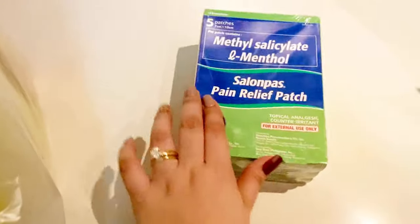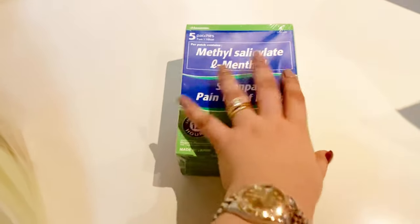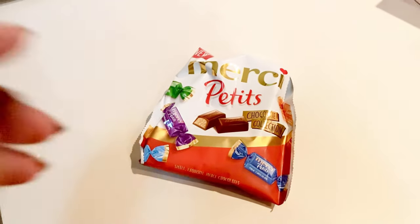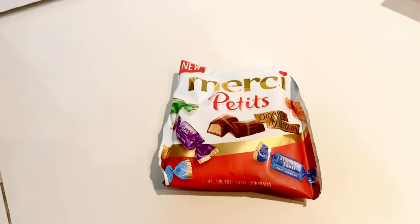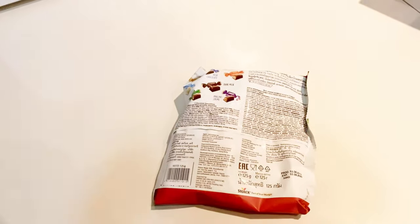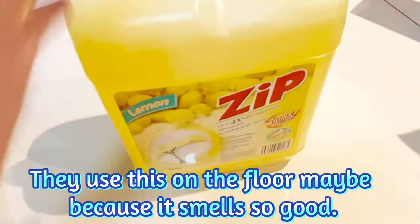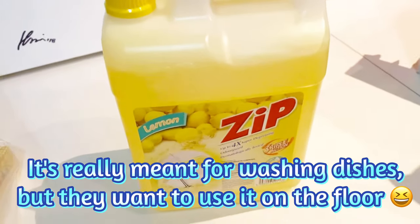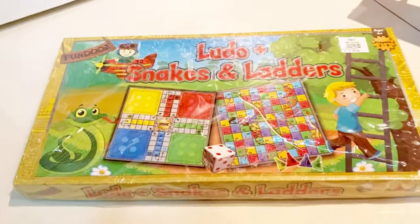Salon pass. I use this sometimes for my back pain. Merci Petit. Zip. They use this for cleaning the floor. I think it disinfects and it smells good. Snakes and ladders.